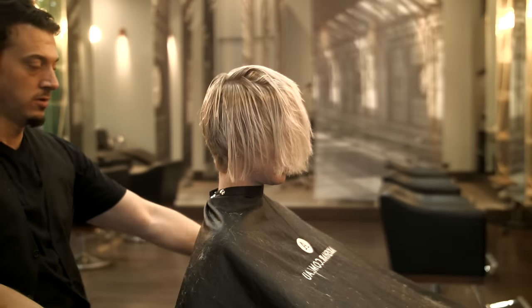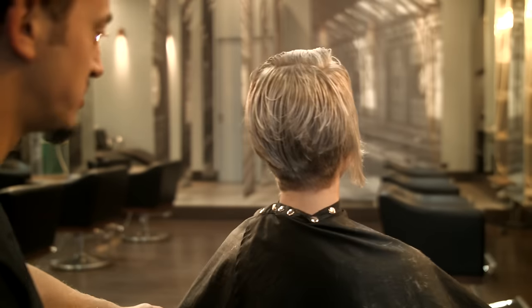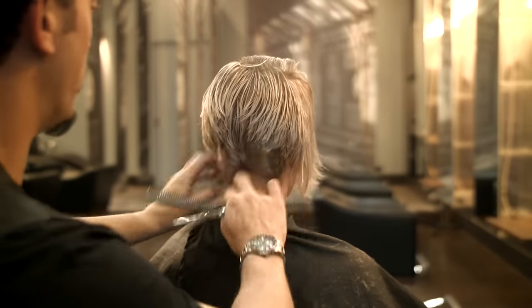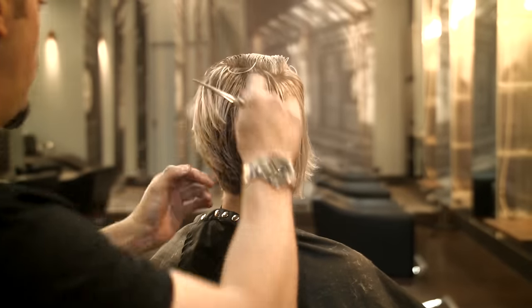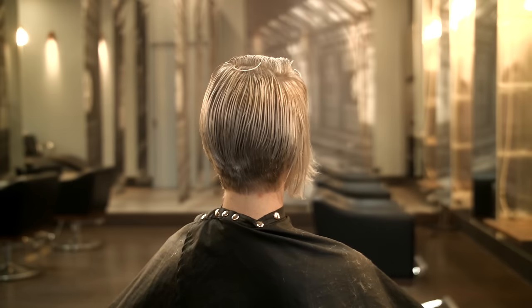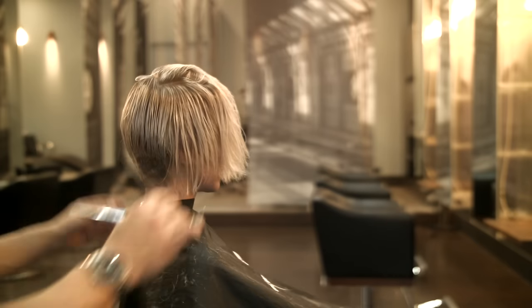Continue around through the side, save myself 10 minutes. I'm going to come back and check the balance. There's no point continuing if you don't have the length the same on both sides, because you're only going to have to stop and come back and start again. It's pretty good.